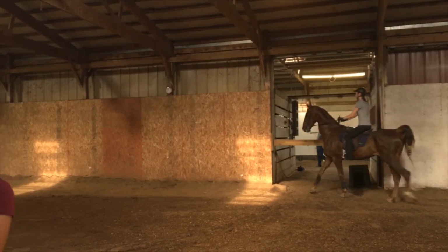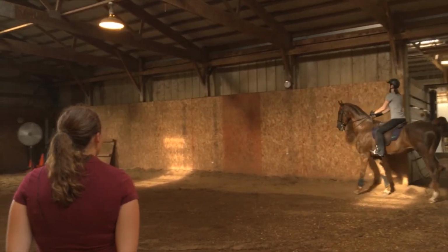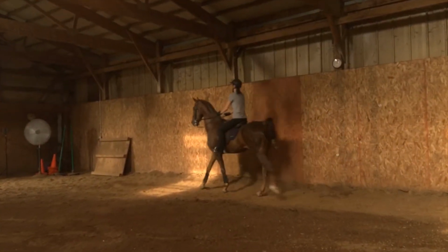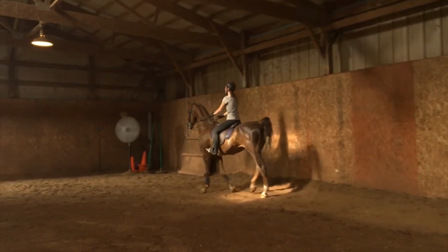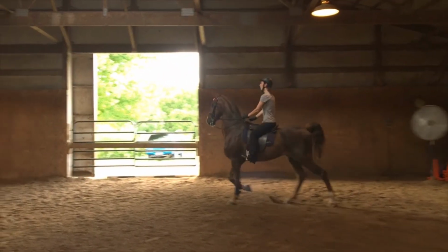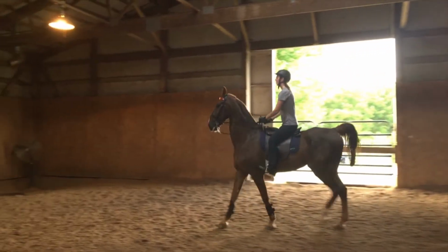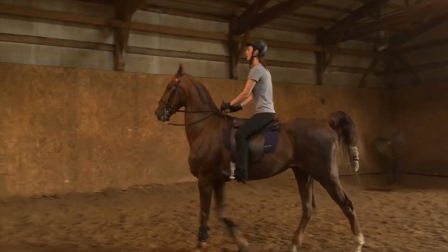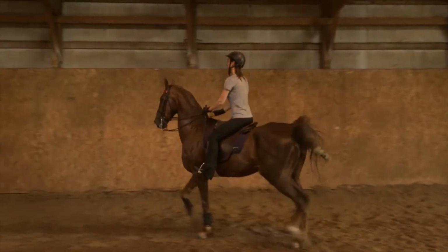Really think about those yoga breaths where you breathe the flowers through your nose and you blow out your birthday candles. That's going to help him relax. If you are relaxed, he will be relaxed. Whoa, walk. Good. He was thinking about it. He's trying to get excited. But I love how you're using a calm seat. Let's halt.